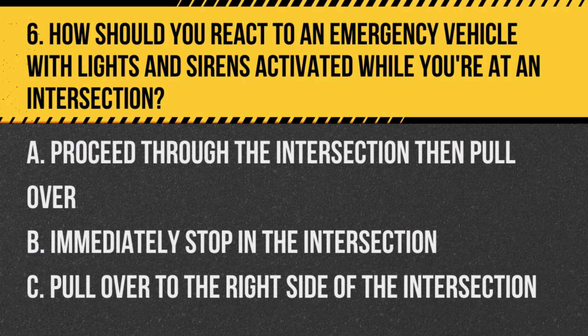Question 6. How should you react to an emergency vehicle with lights and sirens activated while you're at an intersection? A. Proceed through the intersection, then pull over. B. Immediately stop in the intersection. C. Pull over to the right side of the intersection. Answer. A. Proceed through the intersection, then pull over. Safely clear the intersection, and then pull over to allow the emergency vehicle to pass.